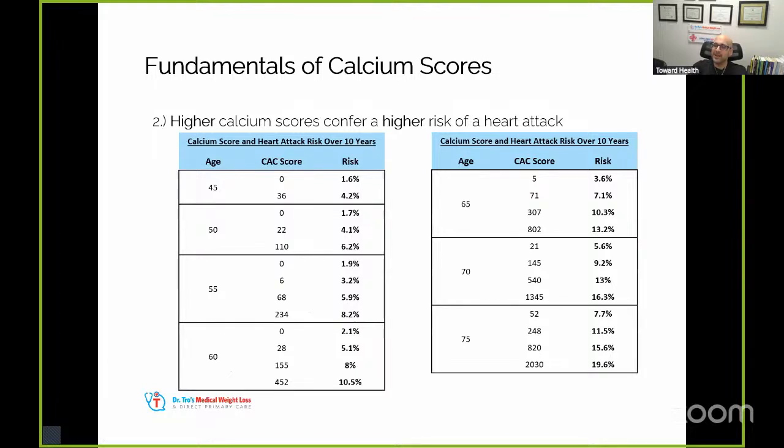These are just giving you sort of an idea of the risk. So let's say you're a 50-year-old male, okay, and you had a 0 score. What's your 10-year risk of having a heart issue? It's 1.7%. You can see my cursor here. Well, if you had a score of 22, which is about an average score, well, that means your 10-year risk of having a heart attack is 4%, and if you had a score of 110 at age 50, well, that's a 6% risk.